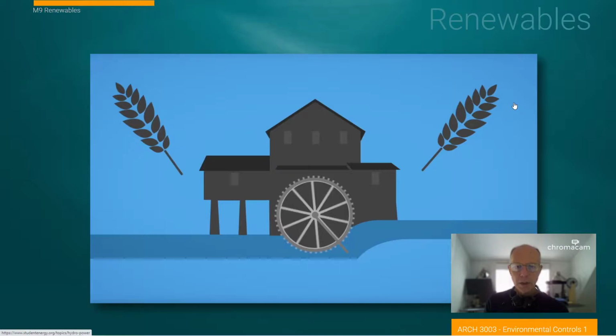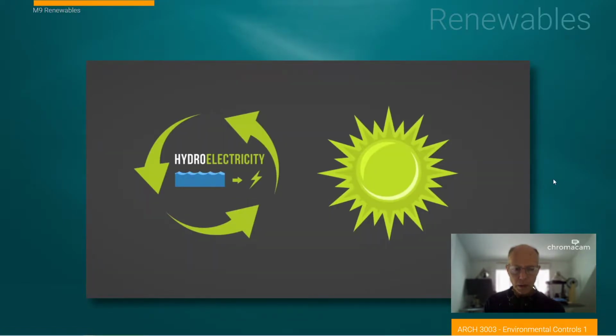So obviously, hydro has a long historic past. The idea of either damming or creating a weir in a river to turn a water wheel to grind wheat from our earliest days of settlement. And in modern times, obviously, when we talk about hydroelectricity, we use it to generate electricity.